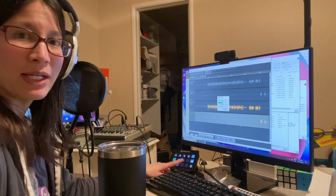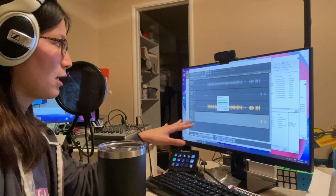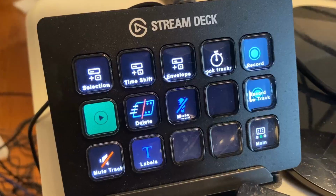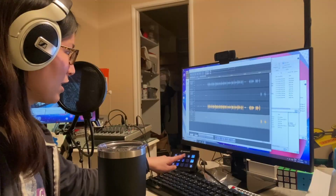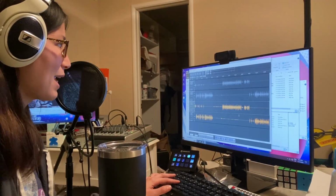Oh, and I recently set up my Stream Deck to have some editing functions on Audacity. I use dark Audacity. This is Audacity. I use this now sometimes. Sometimes I still use my keyboard because I'm not used to using this all the time, but it has delete and mute, and different buttons for changing which cursor it is, and to lock tracks and unlock tracks.